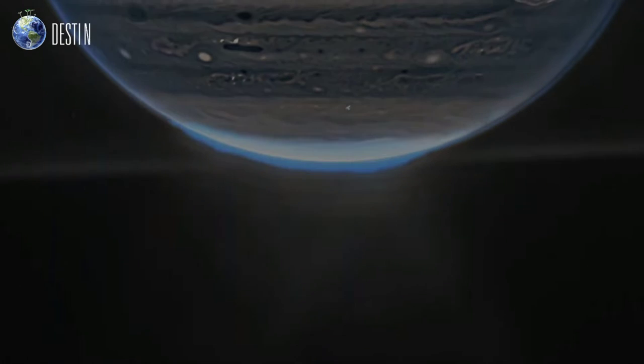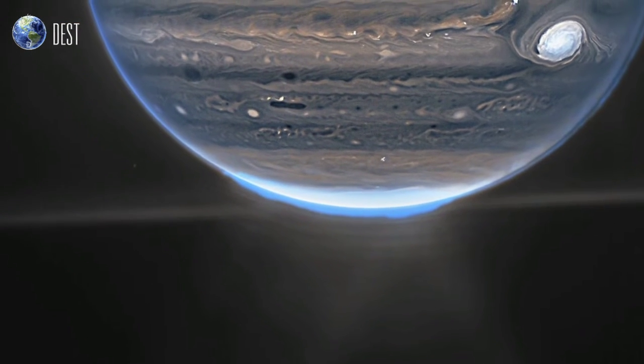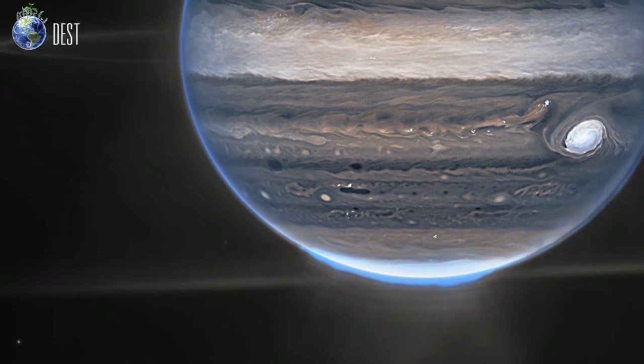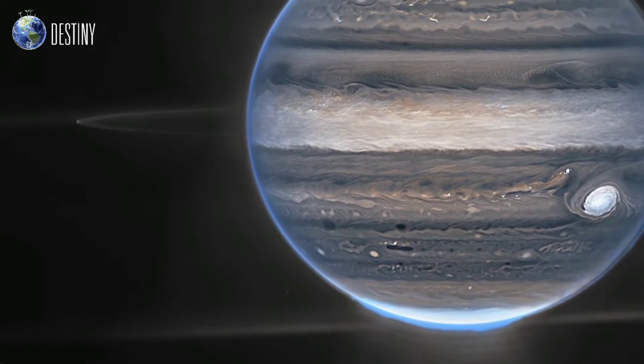Jupiter has a lot going on, with massive storms, intense winds, auroras, and severe temperature and pressure extremes. The James Webb Space Telescope of NASA has now taken fresh images of the planet. Webb's Jupiter observations will provide scientists with much more information about Jupiter's inner workings.